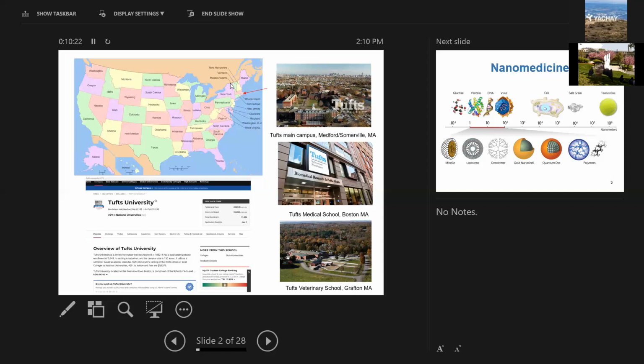Basically, Tufts has graduate programs like PhD and masters, and also has undergraduate programs. Our undergraduate program is pretty good. It's always ranked from number 27 to number 30 each year among all US universities. So this is a little bit of an overview of Tufts, just in case you don't know. So let's get into the science.